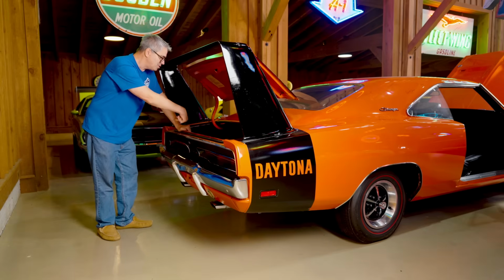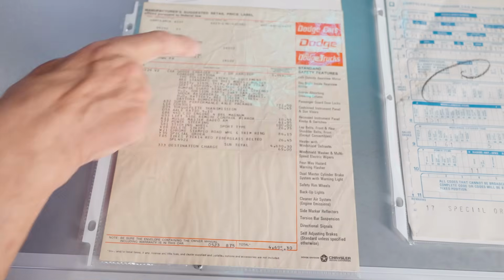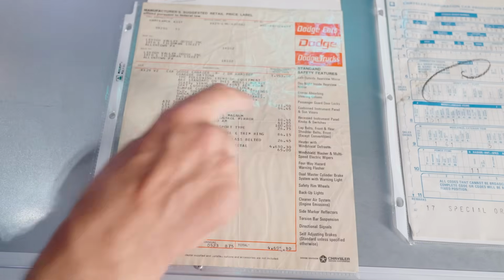And in the trunk here, tons of documentation. Let's take a peek at that. Here's the all-important window sticker right here. This car was sold to Lehigh Valley Dodge of Allentown, Pennsylvania. And the original price was $4,695.30. And for that, you got the Charger Daytona and the Super Performance apps, the 410, $54.45. And the Daytona package was $271.50 over the Charger RT. Money well spent, I dare say.